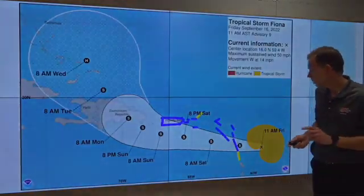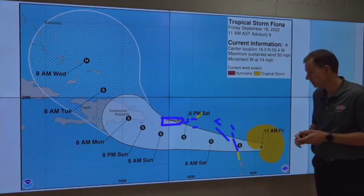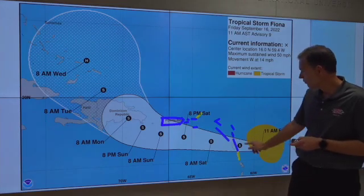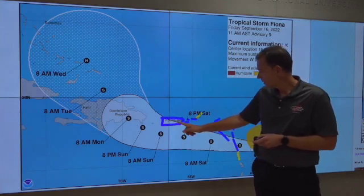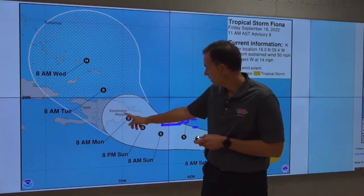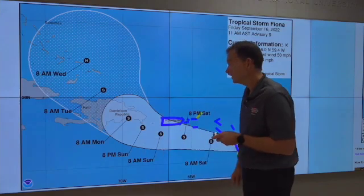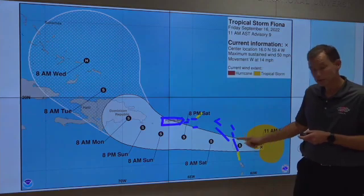Now, if we take a look at the cone and where it's going to go, a lot of information to unpack out of this particular image. So in general, the cone is showing you where the center is going to go, not the hazards, but the center. They're going to move off in a general westward to west-northwestward motion, passing over or just south of Puerto Rico, and then going on and possibly hitting and impacting the Dominican Republic, and then moving off possibly into the southeastern Bahamas.